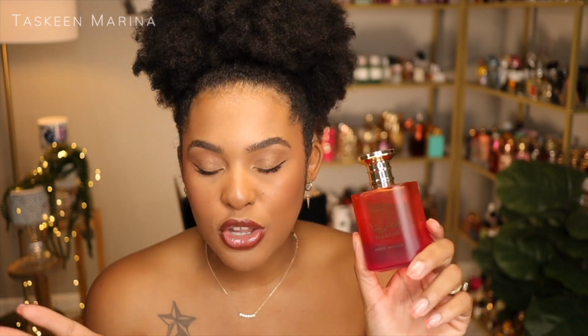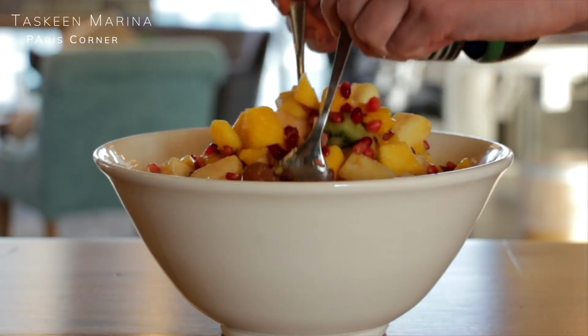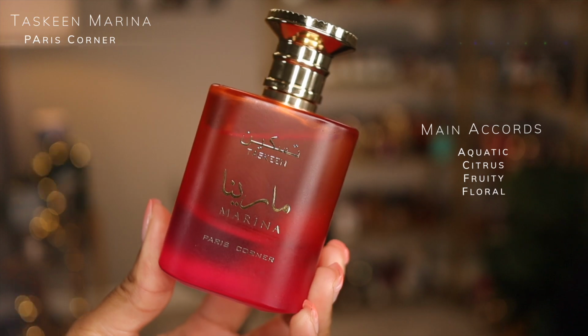Okay, another fresh citrusy fragrance that emphasizes the note of orange is Tesquin Marina from Paris Corner. Again, another Paris Corner fragrance. These two aren't the same at all. They're very different. This has more fruits in it, so it's giving kind of like a fruity tropical salad, you know, but it's really focusing on the note of orange. In my opinion, I get a lot of that orange on my skin.